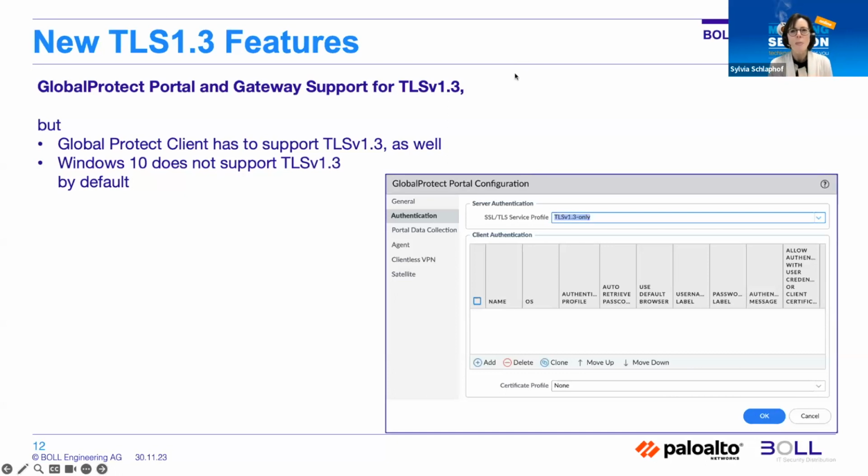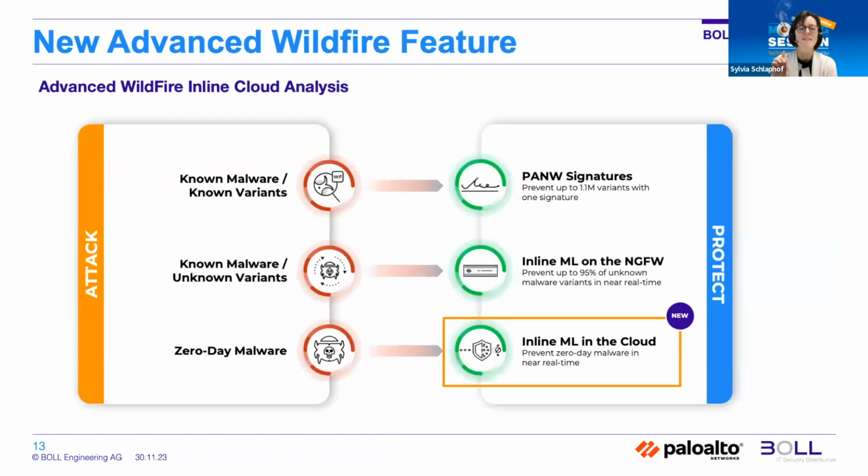And now we are getting to one of my favorites, not the best one, because I did not really understand it up to now, but a very, very interesting new feature. The new feature belongs to the Advanced WildFire configuration, and it's called Advanced WildFire Inline Cloud Analysis. So where are we right now?